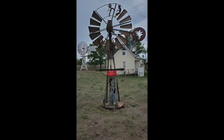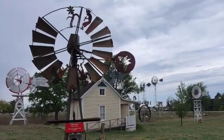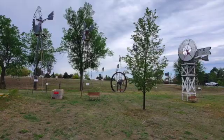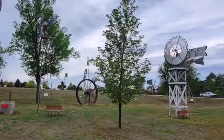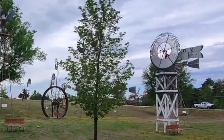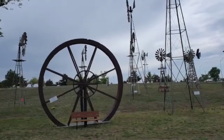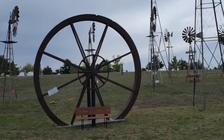Now, I'm not talking about whether they're wood or steel. I'm talking about the way they self-regulate. Self-regulating windmills. That was the key to the American windmill. Its ability to slow down the wind wheel in high speeds. Y'all know how hard the wind can blow here out on the plains. It's amazing. The windmill has to be able to turn out of the wind or slow itself down in some way to keep it from blowing apart.